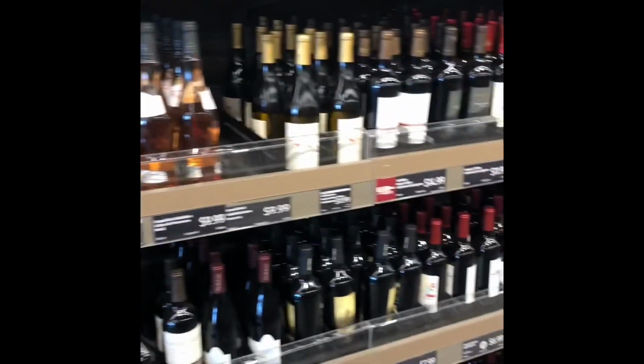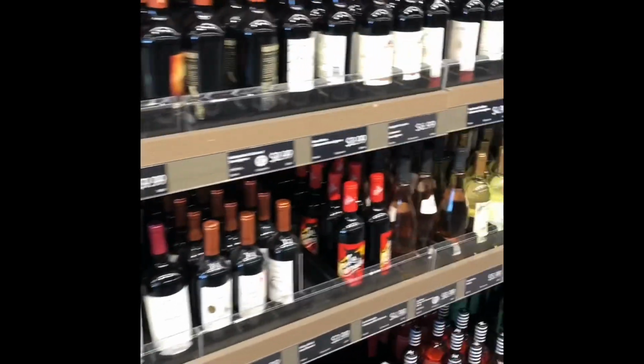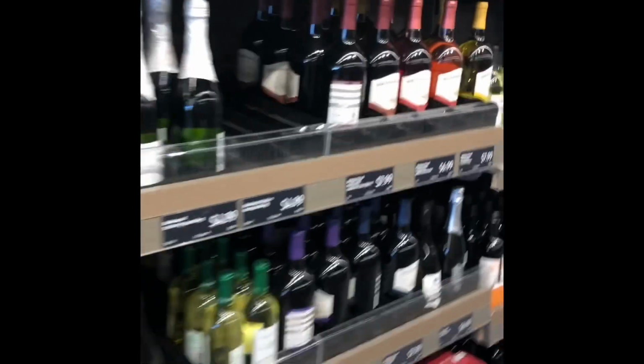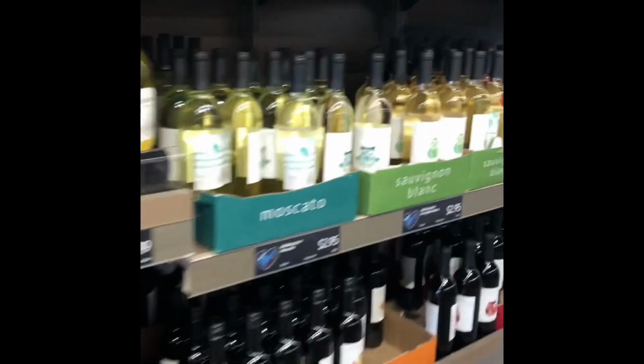They have a huge selection of alcohol. This is available in Illinois. Not all states have it. Mississippi and Tennessee don't have alcohol in their Aldi's, or didn't. The Winking Owl wine is really good. And I got this Vista Bay hard seltzer to try.